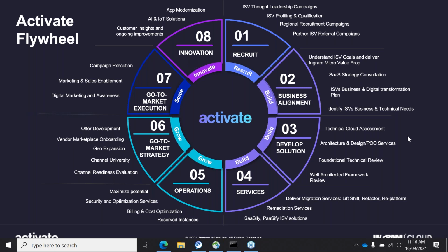Once we complete that, we move into the go-to-market strategy. That's where we start having a conversation with our partners about what their go-to-market strategy is. Some partners will have a strategy of going directly to customers. Other ones will want to use the channel, and we'll pick up the go-to-market strategy, look at verticals, and decide how we're going to operate. And then we move into the execution of that go-to-market strategy.